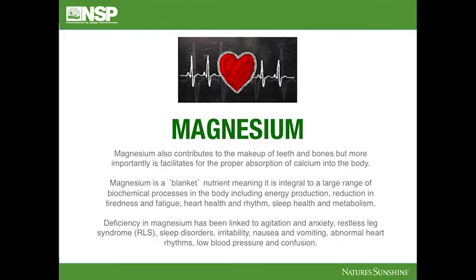within the body. Because it's used in so many different processes, it can be quite easy to draw down and lose a lot of magnesium. We lose it through sweat, we lose it when we're stressed, so it's very easy to get lower levels. So again, it's very important for people to get magnesium in on a regular daily basis.